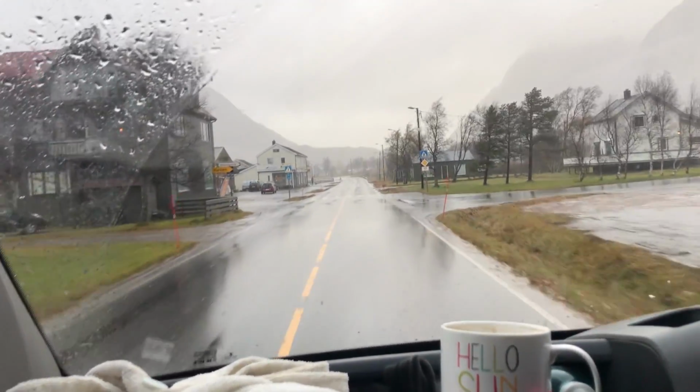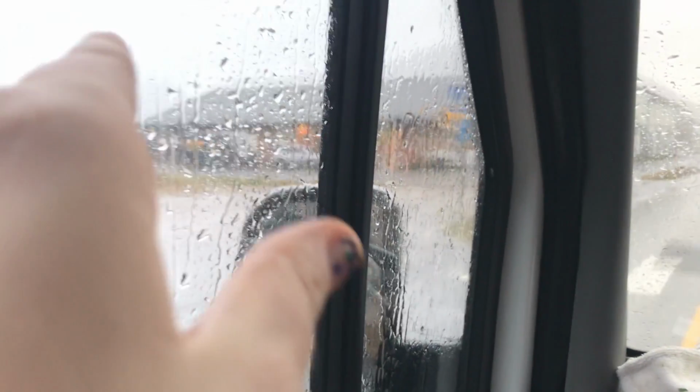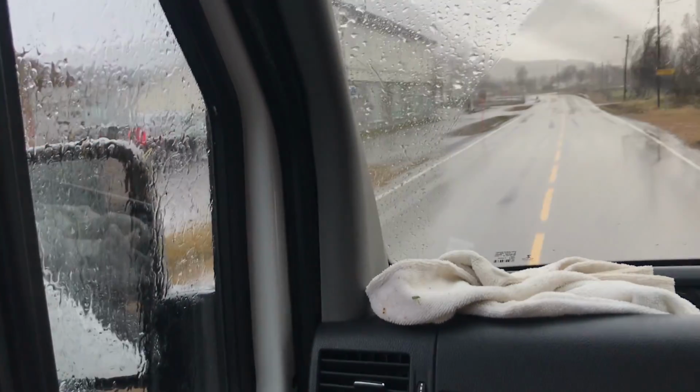Okay, so around here somewhere, if we can park. Here we go. If we park up in front of this, along the side here, maybe. Oh no, there, because that's blocking the wind.